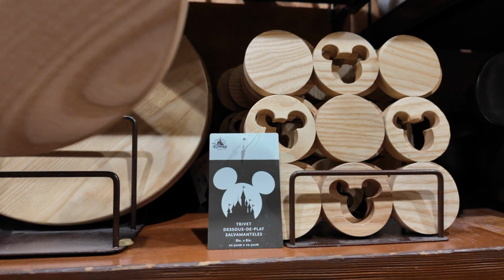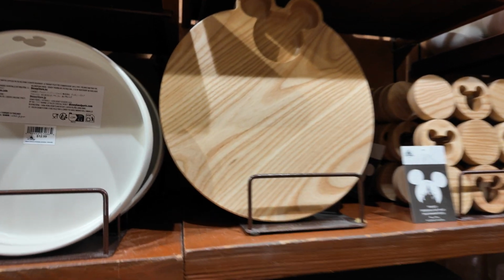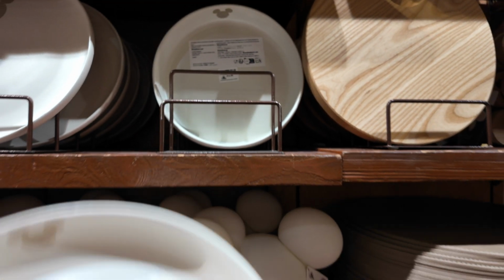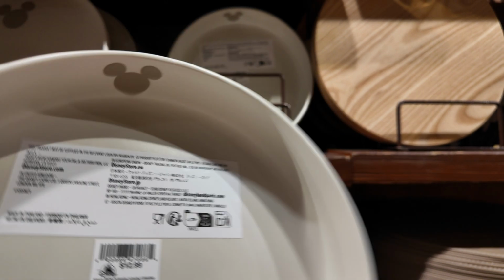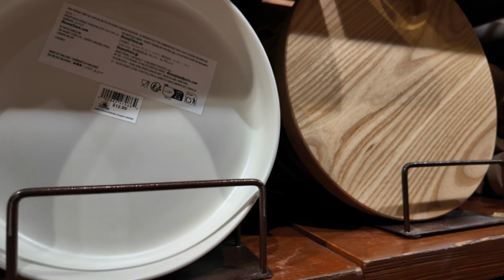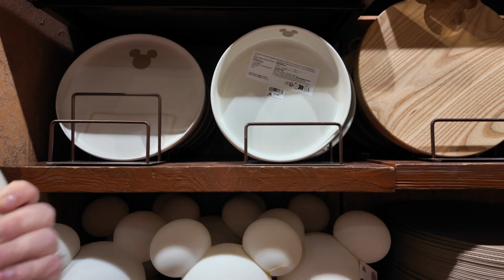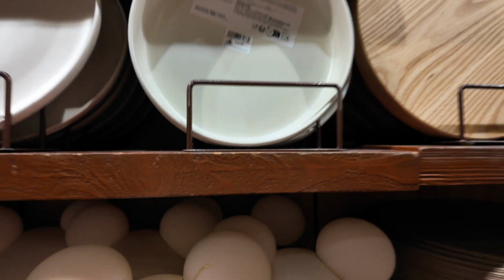I saw these last weekend when Joe and I went to Disney Springs, but they have these new bowls. I would think of them as like a pasta bowl, and it has the Mickey emblem in it, and these are $12.99 a piece. I really like these because I really like the neutrals. It's kind of what I go for at our house. And then they also have the matching plate, so I think those two together look really cute, and these are $16.99.